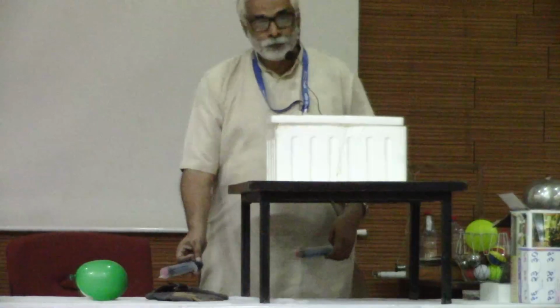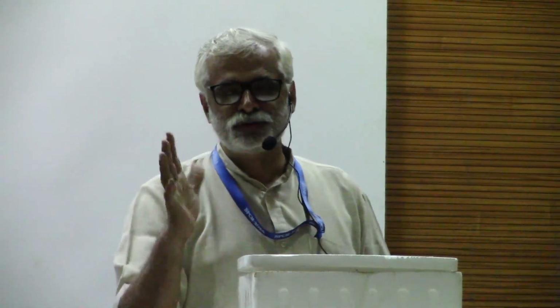When there is Charles' law, there is another law called Boyle's law, and it states that when temperature is constant, the volume of a given mass of gas is inversely proportional to the pressure. I have a balloon here, inflated a little bit. Now, when I push or pull this plunger, you will find that it inflates because pressure is going down, so volume is increasing. Very simple demonstration, but when we just write on the blackboard, students do not understand. This costs nothing actually, and it's available nowadays very easily.